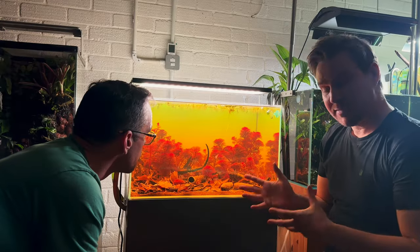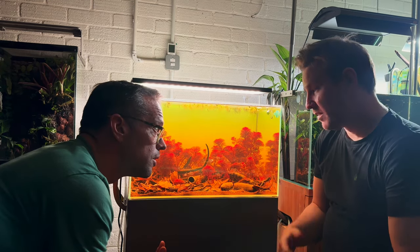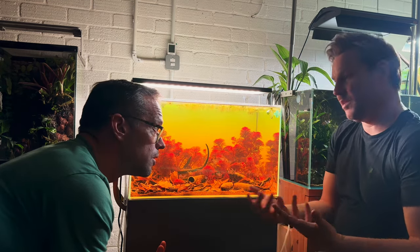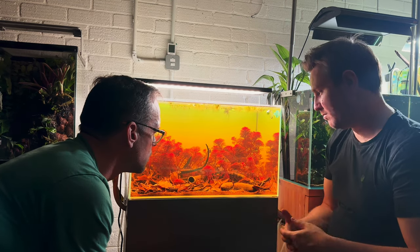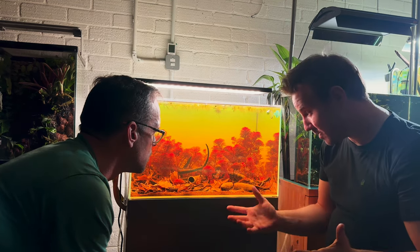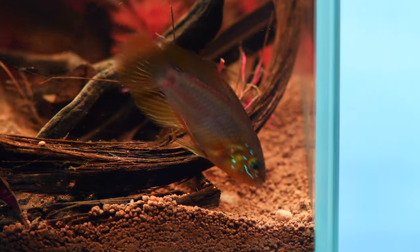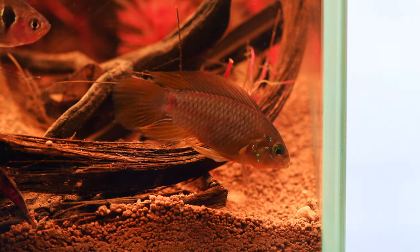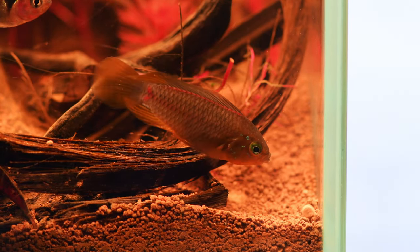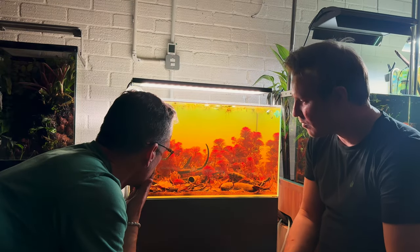They hang out at sort of lower levels, mid-levels. They really appreciate some cover. But they're very peaceable. You can keep them with loads of other tetras. In the wild, you find them with Serpae tetras, Rathbun's tetras, all sorts of black neons you can find them with. And then the Apistogramma borellii, one of the more peaceful Apistogramma species, really nice. And they sort of move over the bottom. They're always foraging. They add a bit of life amongst the leaf litter.